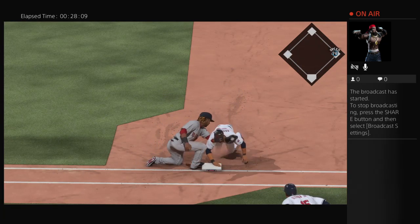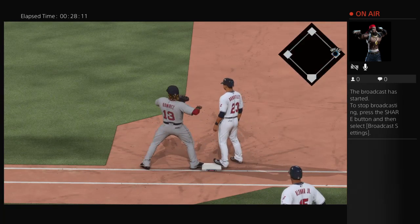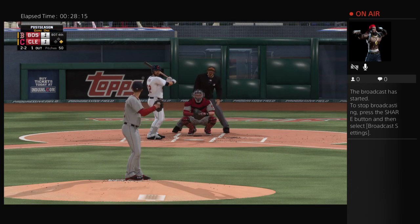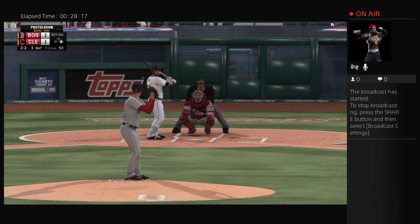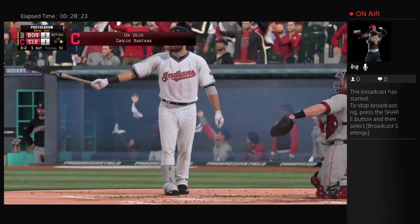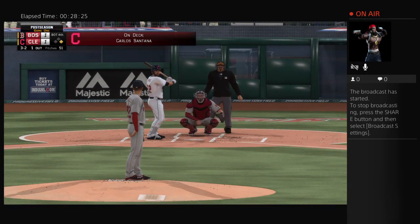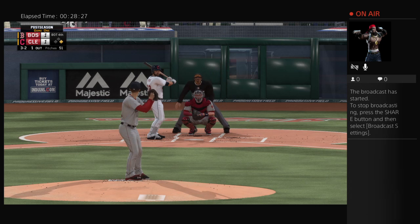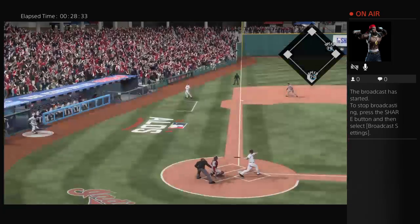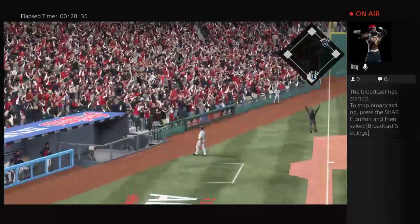Throw over to the bag, and a dive, but he's back. Runner on first with one down. And that's low, so a good eye there as he works the count back full. Now the question, do you send the guy on 3-2 with one out? You figure you're going to get something around the plate. Squared that one up just a little late.